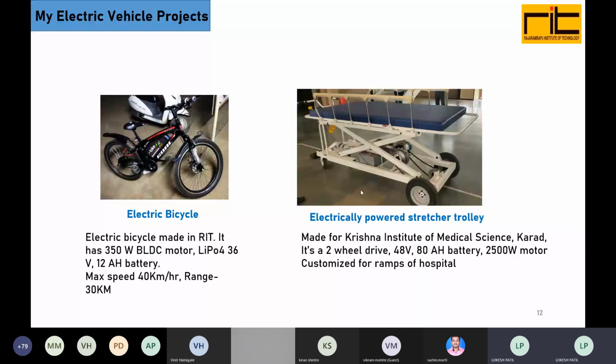Okay. There is another project that I have developed for Krishna Institute of Medical Science, an electrically powered stretcher trolley, and it was a 2.5 kilowatt, 48 volt, 80 ampere hour battery. So this was a two-wheeler thing, and because this is customized for Krishna Institute of Medical Science, the hospitals have good ramps with about a 20-degree slope, and for them we have developed these electrically powered stretcher trolleys. This is again on the verge of commercialization.